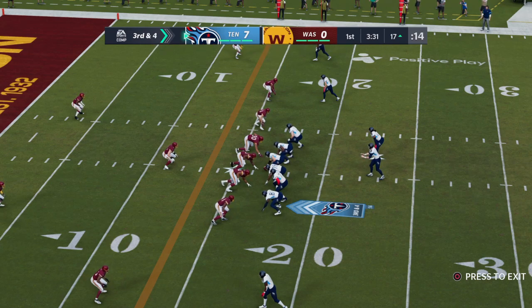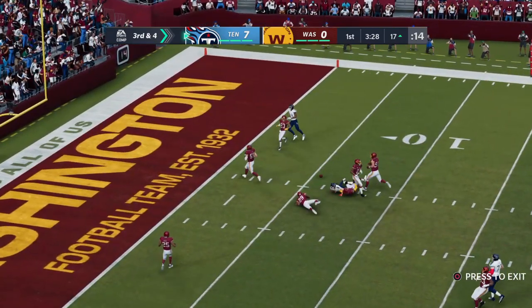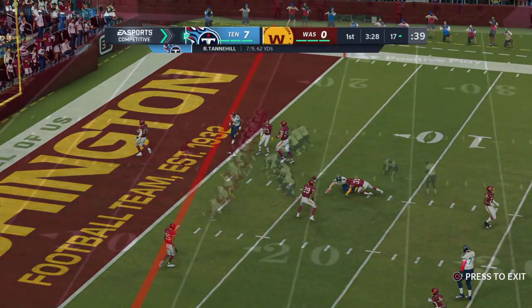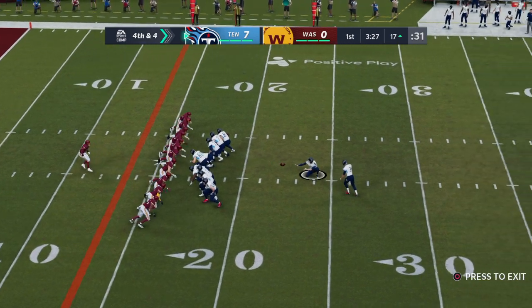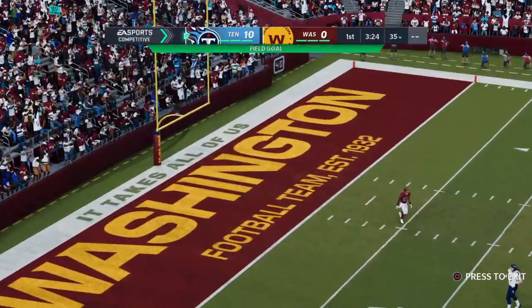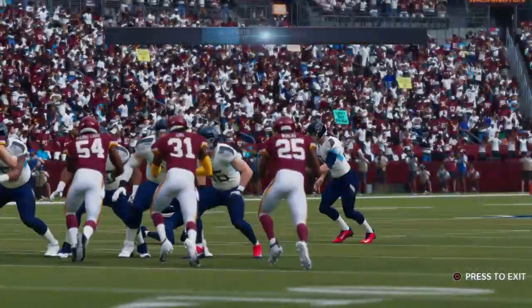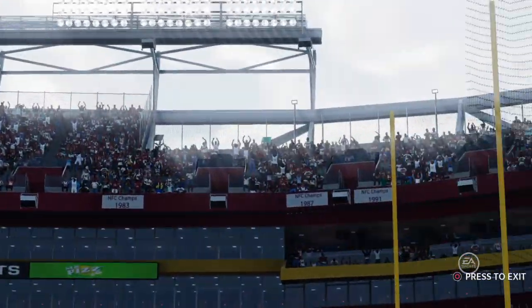Brings up 3rd down. A shotgun snap for Tannehill. And that's going to be incomplete. The contact there enough to jar that ball free. And it brings up 4th down. That's a good job there creating the contact to force the incompletion. And now since it's 4th down, that should set up a field goal situation. And a nice sigh of relief defensively to be able to hold them to 3. 10. Washington, nothing.